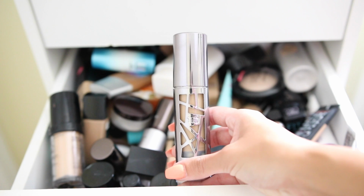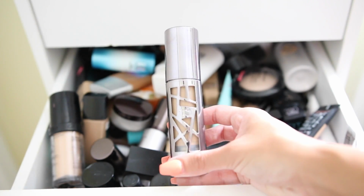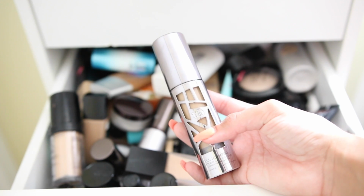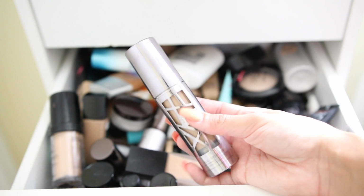I don't even know why I still have this foundation. I honestly should have gotten rid of this months ago. I talked about this in a disappointing products video, the Urban Decay Naked Skin Foundation. I honestly hate this foundation. I hate the finish of it. It's so cakey. I just don't like it. So this, I'm probably gonna give it away or toss it.